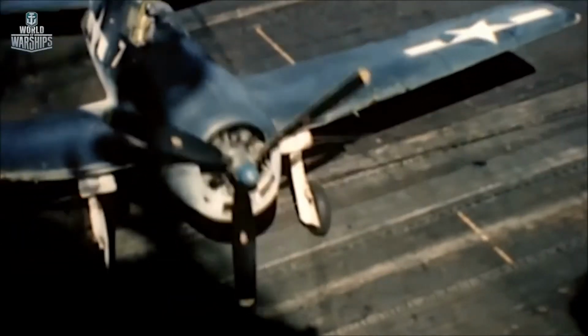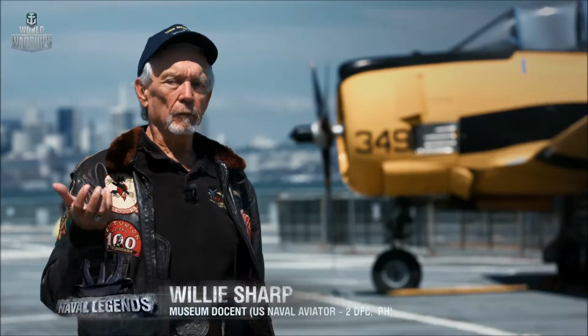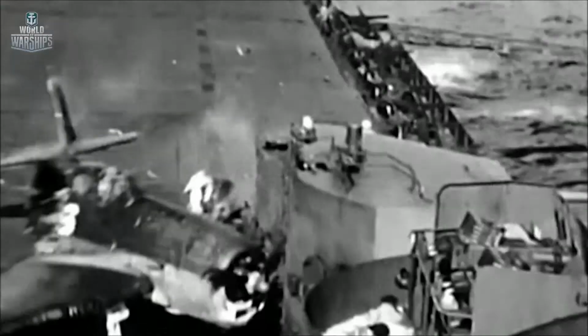If the ship has to go faster to accommodate the landings on the ship, very often stack gas that comes out of the stacks drifts across the landing area, and it interrupts your smooth flight on board to the ship.